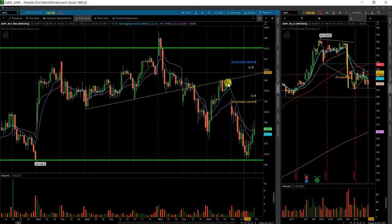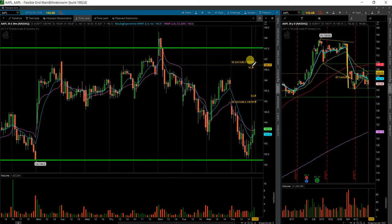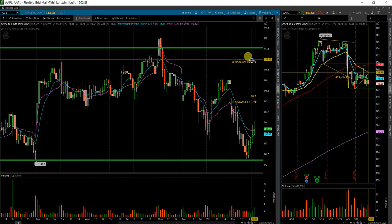I'm actually going to get rid of this trend line. I don't like how it cuts through price. Once it does so, it's probably not valid anymore, at least not in my opinion. Keep my chart fairly clean as well.